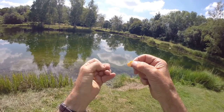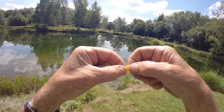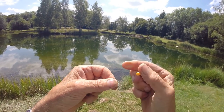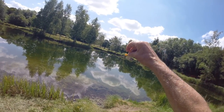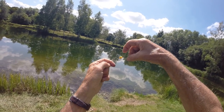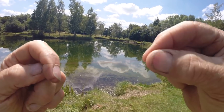There we go. Now, here we go, put it in the middle there. It's like a figure eight, put it in the middle. Fold it around and it just sits there like a little float, suspending that fly at whatever depth you want. And you can actually move it up and down, depending on how tight you squeeze this indicator on.